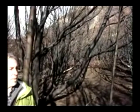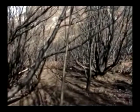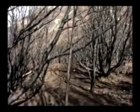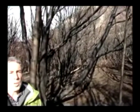You can see this is another fire-damaged area. The trees behind me here that my partner George is panning to show you here, devastation. Doesn't look like they're going to rejuvenate. So unfortunately, this part of the forest is lost for quite a few years. We're continuing on to French Valley, so please stay with us.